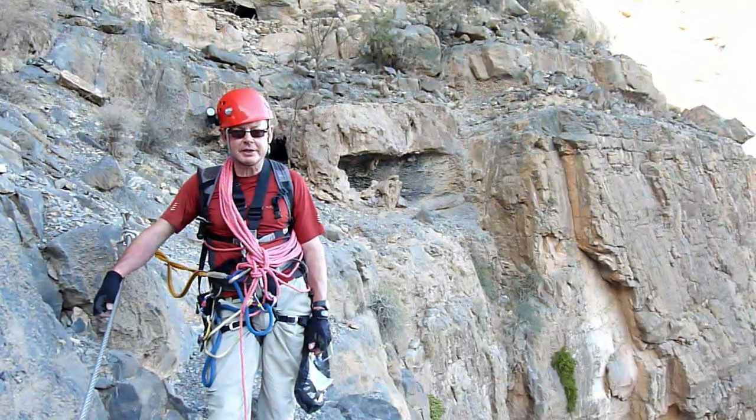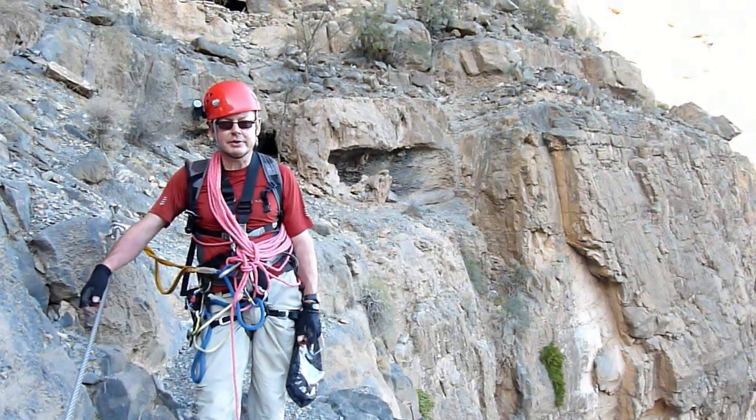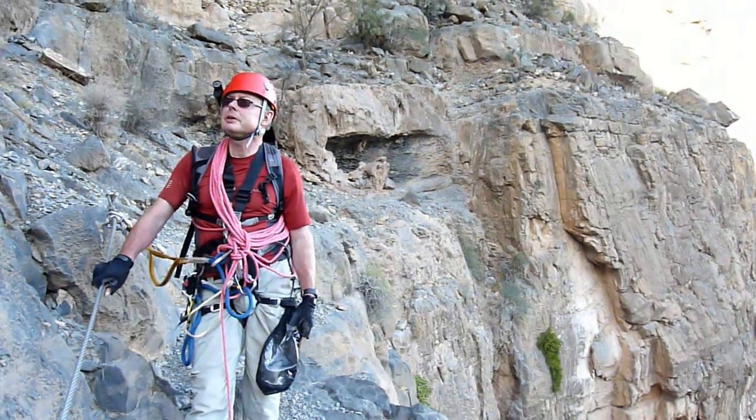Come up about 60 metres up the first section of the Via Ferrata, quite difficult, almost vertical sections. We're now on a sloping ledge, continues up here. There's a scramble, and there's probably another 20 metres to go.